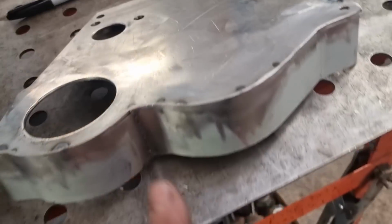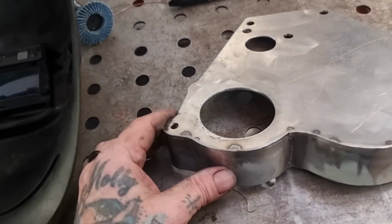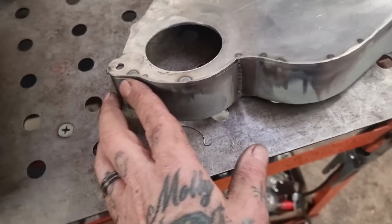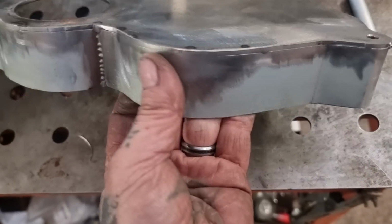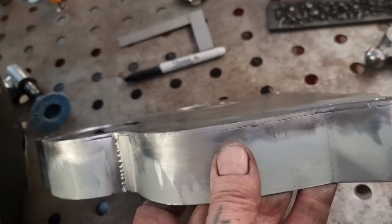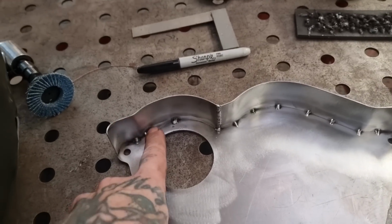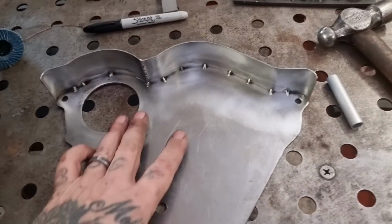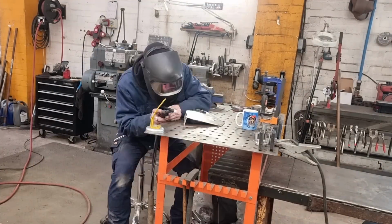Now, the problem with the third option, although it means it just needs a quick buff up after, is that this is coated with some shit. It don't matter because it's going to get blasted and powder coated, and it's nice underneath this coating. I don't know how I ended up with it, but I have. And it can contaminate the TIG. Now, I've had a right good go at cleaning it best I can, so I think I'll probably start with the TIG, and if that fails, then go on to the MIG, eh?